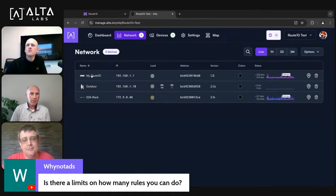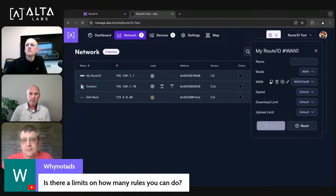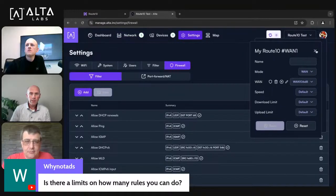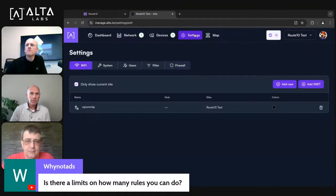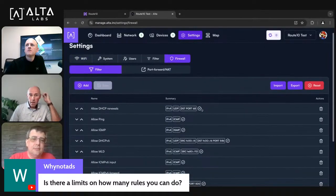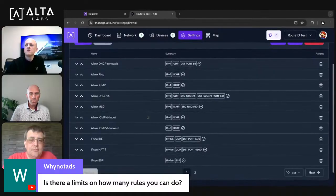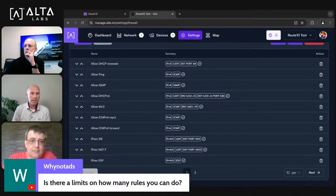To access the firewall settings, it's available on your WAN configurations. So right here, or you can also just go to the settings here and go to firewall. So two ways to get to it. And then we have two types of rules right now that are supported, filter rules and port forwarding or NAT rules. And when you set up a Route 10, it populates with an automatic list of rules.